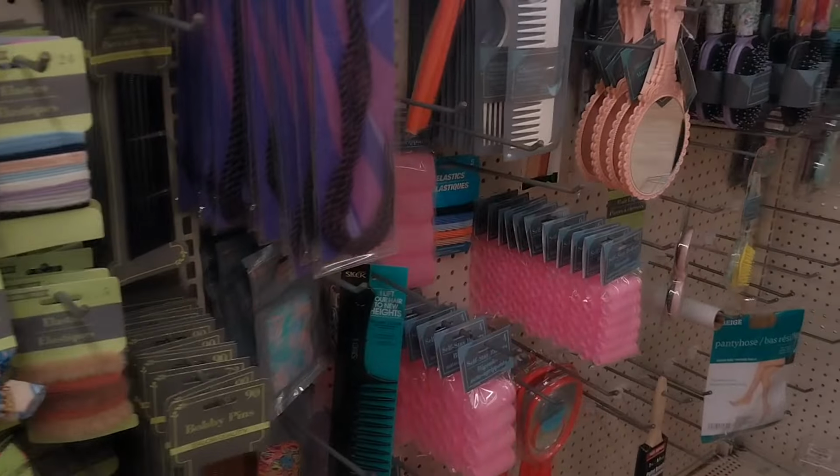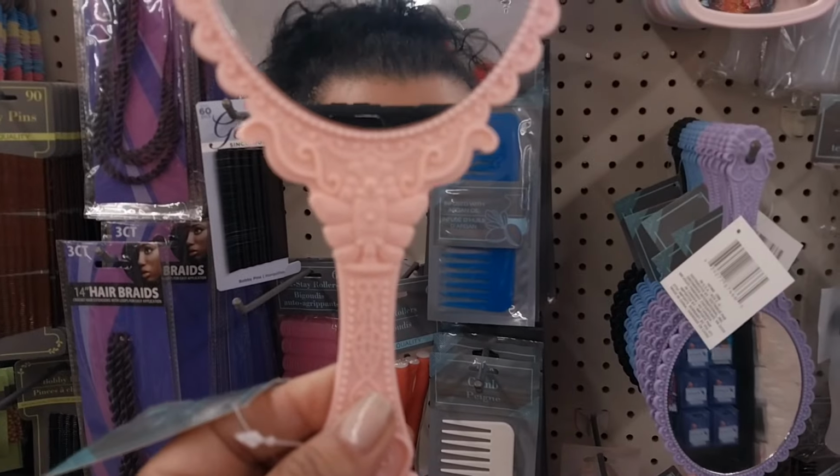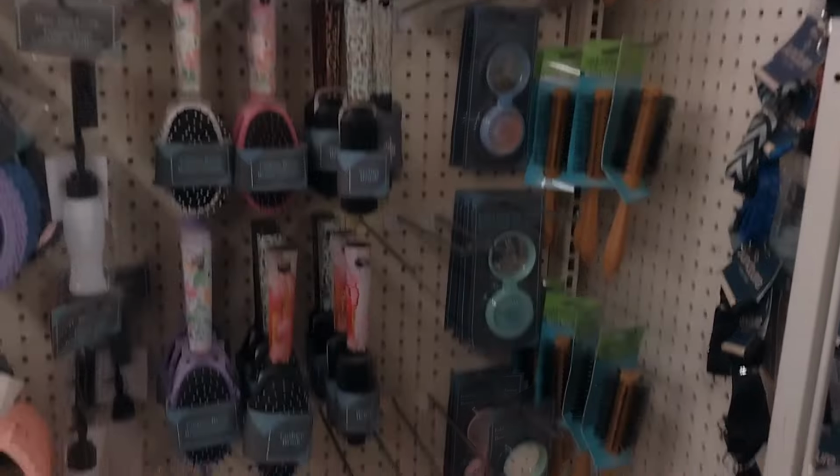$125 everything, guys. Everything. Oh, look at this. This is like the princess mirrors. See my hair? My hair is so horrible. But they have it in black, blue, lavender, and pink. I can do black. It will look nice in my dresser.